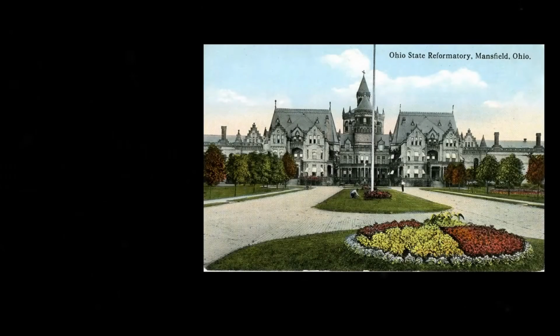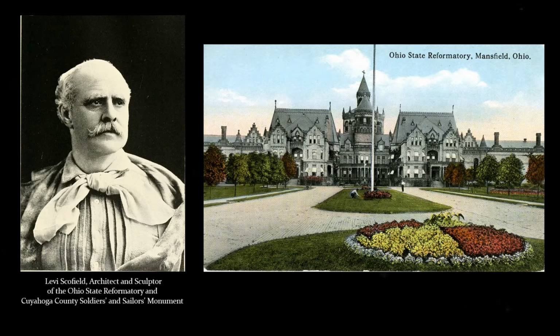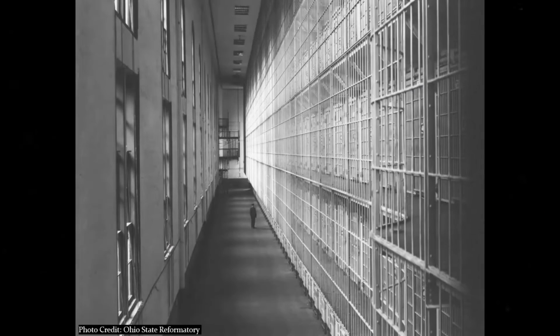The Ohio State Reformatory, or more commonly referred to as the Mansfield Reformatory, was built between 1886 and 1896. The reformatory was designed by Cleveland architect Levi Schofield. Schofield designed the limestone structure with the idea of it being uplifting, inspiring, and intimidating. The east cell block remains to this day the largest freestanding cell block in the world at 6 tiers high and 600 cells. The total cost of the facility was more than $1.3 million.